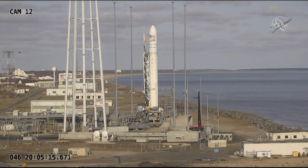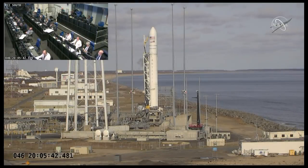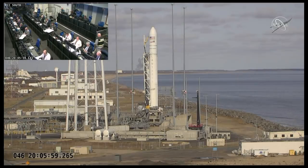Cygnus, CMD, LC, countdown 1. CMD, you go to transfer Cygnus to internal power and report when complete. In work. And we're at T-minus 15 minutes and counting.